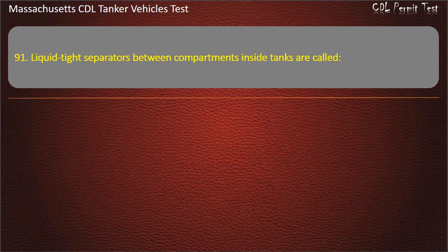Question 91. Liquid tight separators between compartments inside tanks are called barriers, baffles, bulkheads. Answer. Bulkheads.